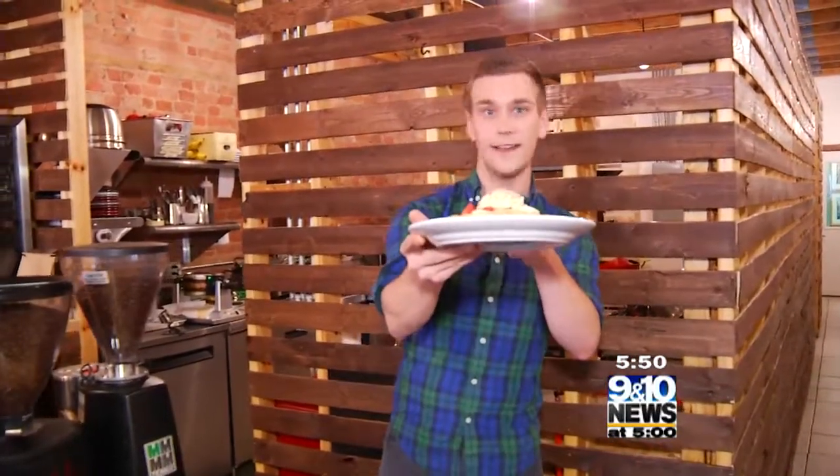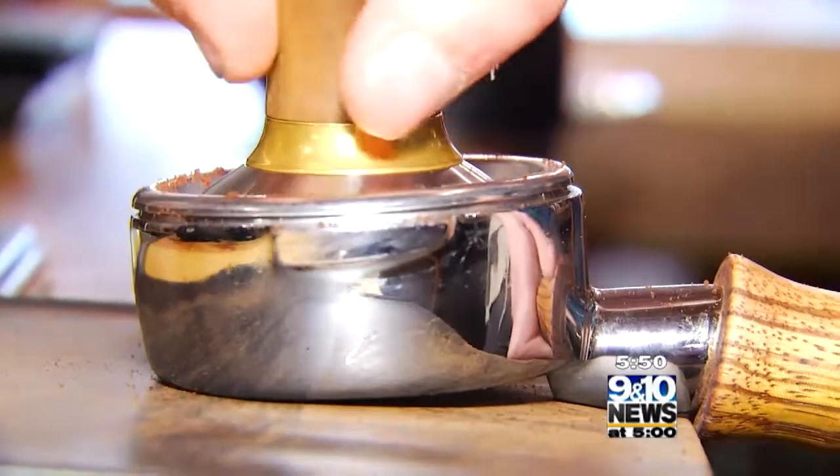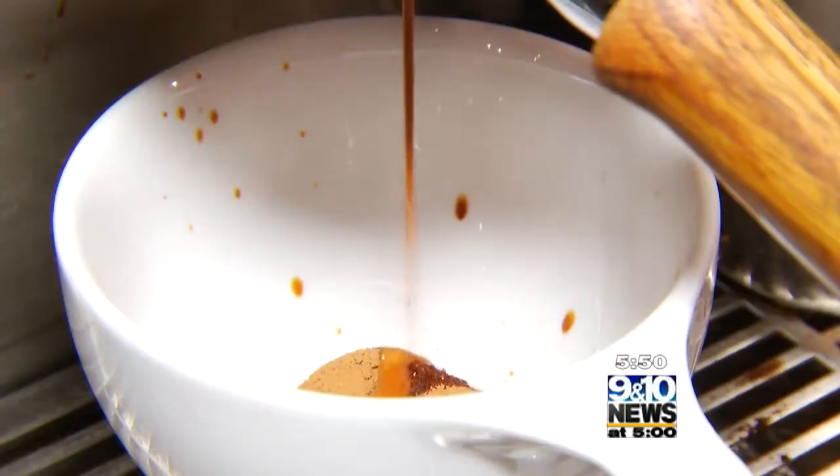This, my friends, is a waffle. We're going to go inside the kitchen to see how they're made. Few things compare to the experience and the ritual behind making and enjoying the perfect cup of coffee.